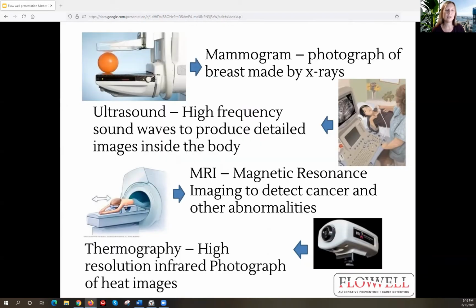Sure, many of you are familiar with mammogram. There's also ultrasound, totally safe for the body, using sound wave imaging. There's MRIs, magnetic imaging, which you can have with or without contrast. And then there's thermography, the high resolution infrared photographs that you get of the heat signatures of your body.